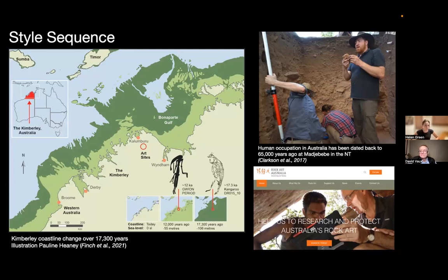We're quite sure that older paintings will be found. They might be closer to the coast, where people would have lived when the sea levels were much lower at the time of the last glacial maximum. So we know there are up to 106 meters lower at the time the kangaroo was painted. And that's what you're looking at in this illustration here. It's showing the sea level in the Kimberley back when that kangaroo was painted, and then again back when the Gwion figures were painted. And you can see that the landmass was hugely extended by the sea levels at those times.